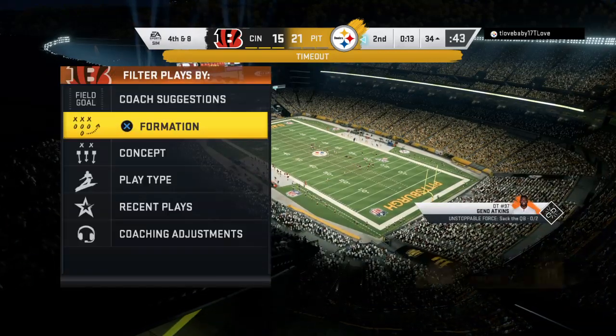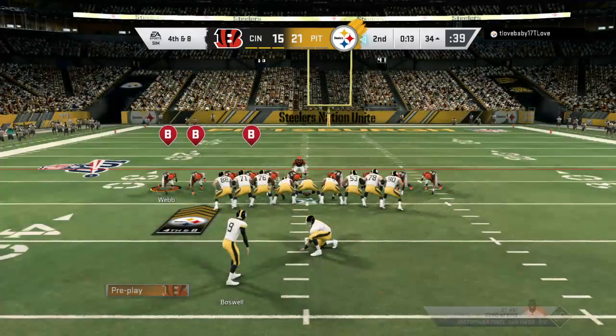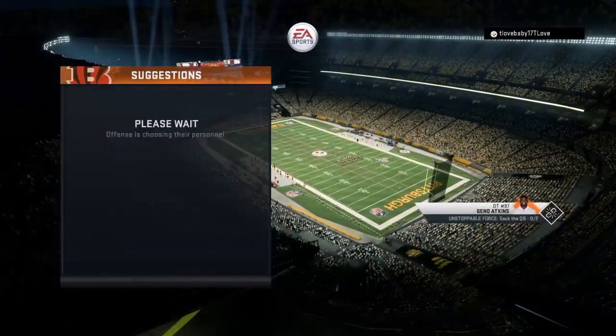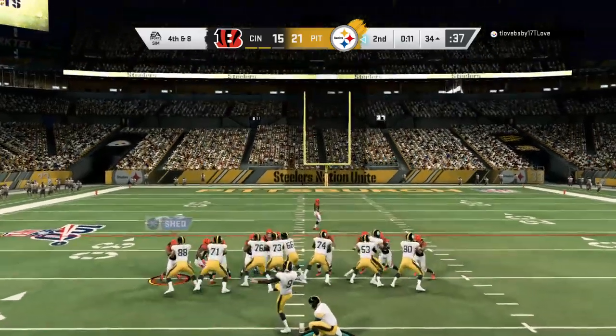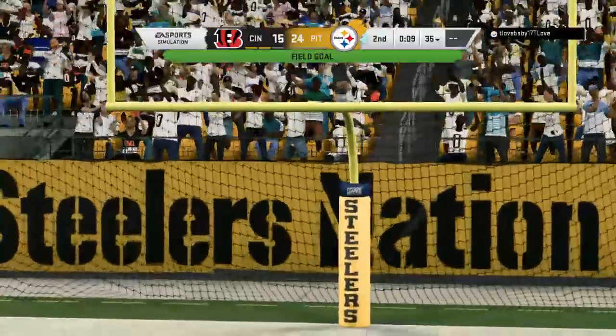Now the Steelers going to use their third and final timeout as they'll stop it with 13 seconds to play in half number one. Now the Bengals going to use the first of their timeouts as they'll stop it with 13 seconds to play in half number one. And this one is right down Broadway.